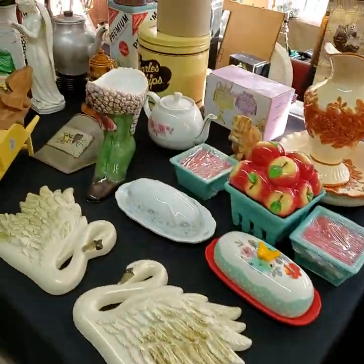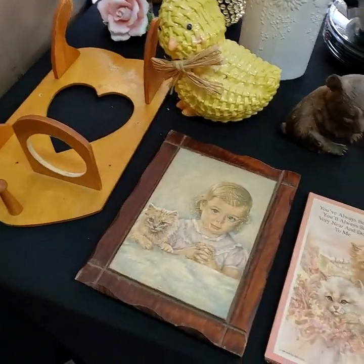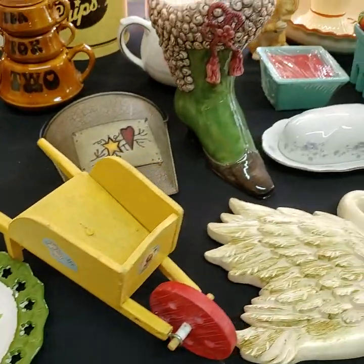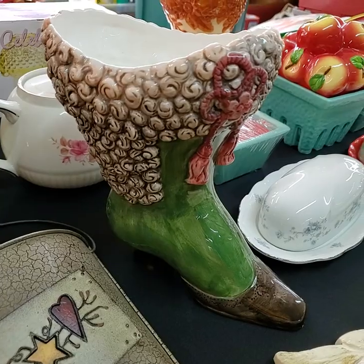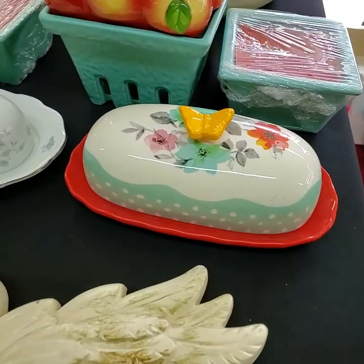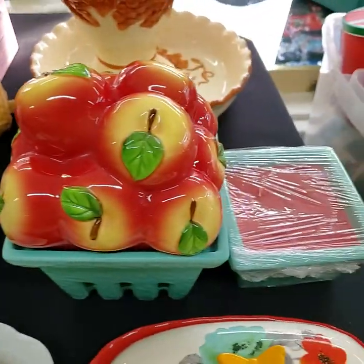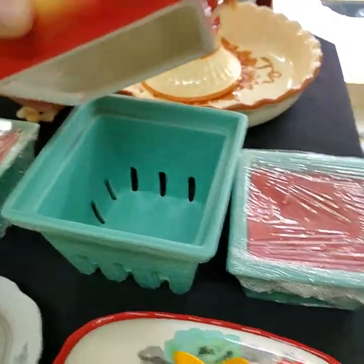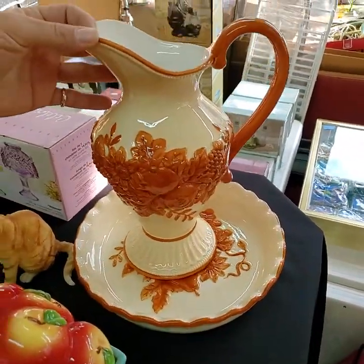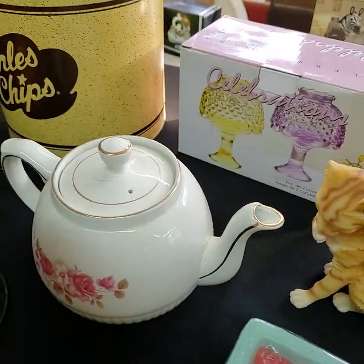Lot number 19. Table full again, guys. Nice table lot. Beautifully built. Not too large. Some old pictures in there. A lot of stuff to go through in today's sale. Beautiful. Oh, I like the swans. Cute. Butter dishes. There's candles. That's neat. Hello Kitty.